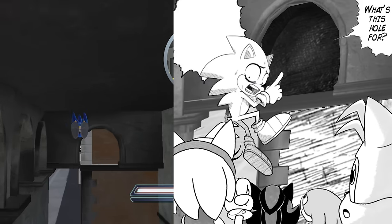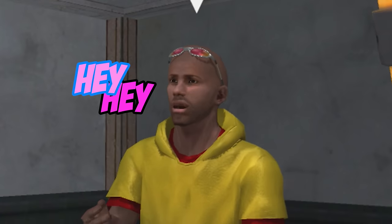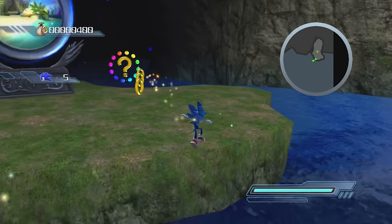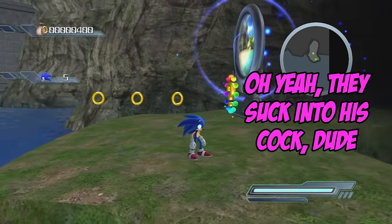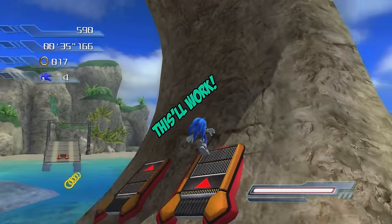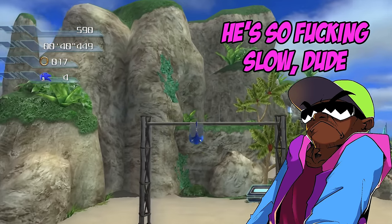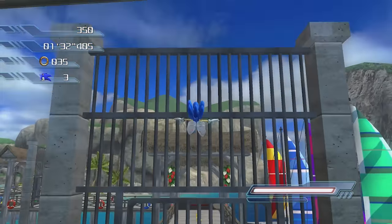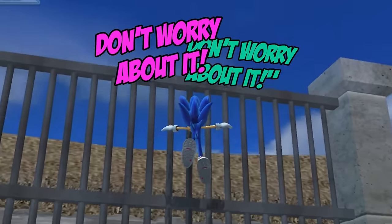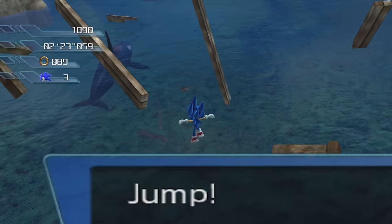What's this hole for? It's not for me. Yeah, this silly fella. I don't even look the correct direction. It was 11 o'clock going through that. It hurts. This will work. Yeah. Whoa. Dude, he's so fucking slow. Oh, my God. Right here. Oh, yo, okay. What the fuck? Oh, right, yeah. Fuck doors. Shut up. Okay. This is how we go through doors now. Jump!